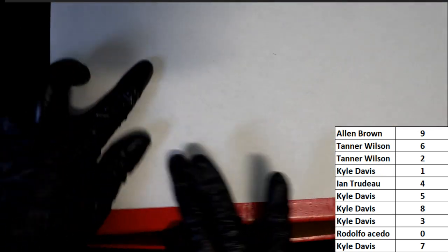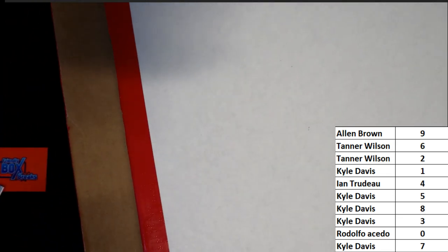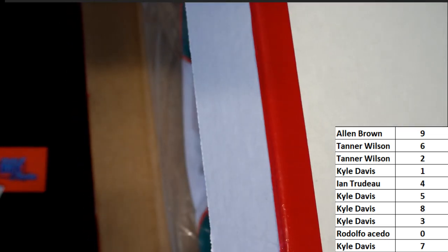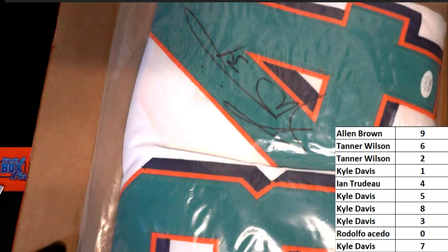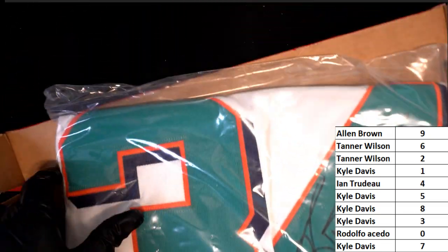All right, here we go. What's it gonna be? Who's it gonna be? It's a jersey. Jersey. Number 34 for the Miami Dolphins, Ricky Williams.